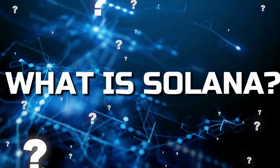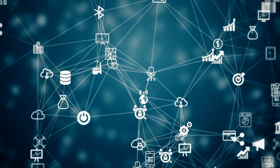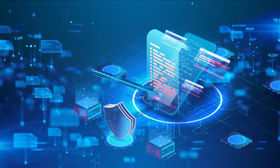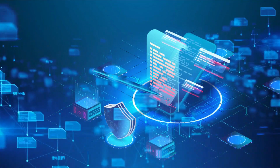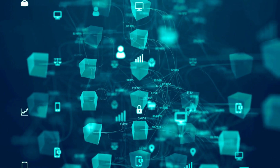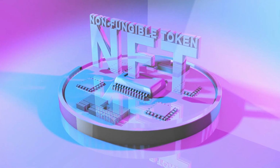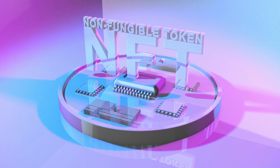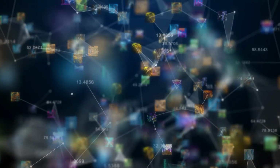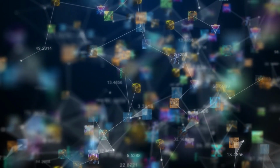What is Solana? In short, Solana is a public open source blockchain. It was built to host a wide array of scalable decentralized applications, or dApps, and its native cryptocurrency is SOL. Like the rest of the world's most popular blockchains, Solana supports smart contracts. This is critically important as NFTs are minted and traded using smart contracts. They assign ownership, allow users to access digital assets in the NFT, and so on.